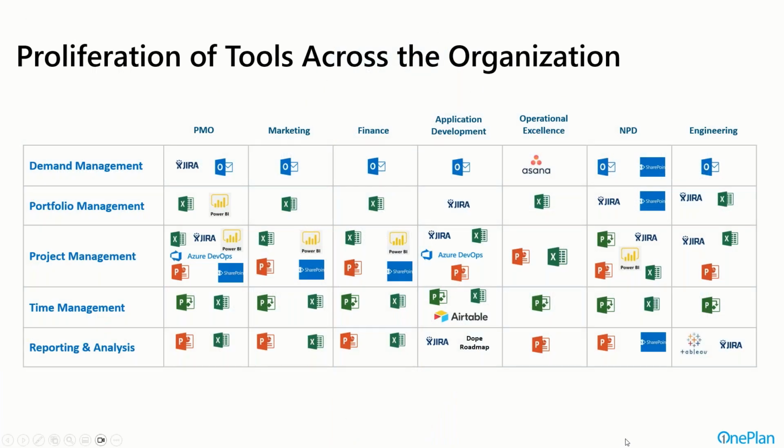Now, given that multiple methodologies and approaches and different types of work are going on in the organization, compounded by the availability and easy access to cloud-based tools, there is a trend towards there being a proliferation, in many cases an over-proliferation of tools across an organization.